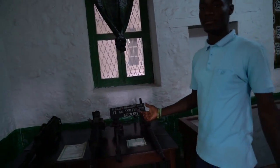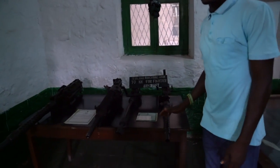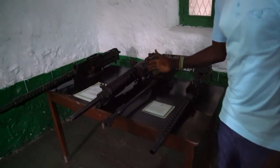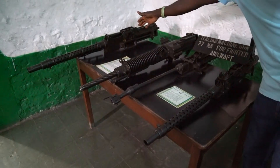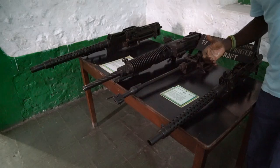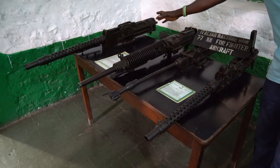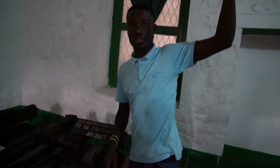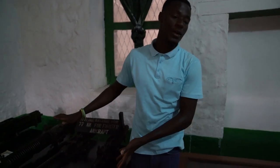A machine gun that was captured from the Italians. So this is an Italian aircraft fighter gun. This is used to fight an aircraft. You can't drop an aircraft with a normal gun. So this machine gun was used to drop aircraft. This was used inside the aircraft to shoot people on the land or on the ground. So this is a special gun for aircraft.